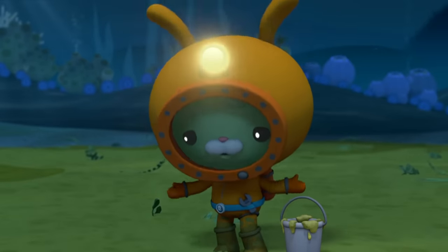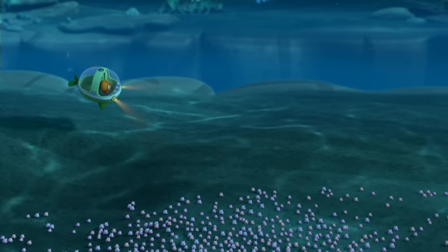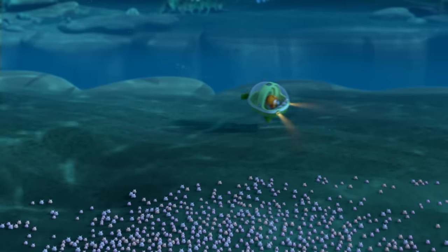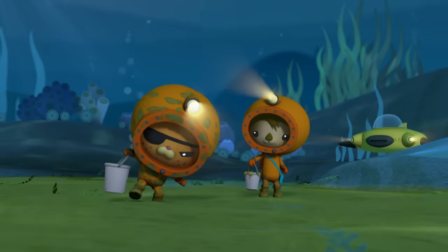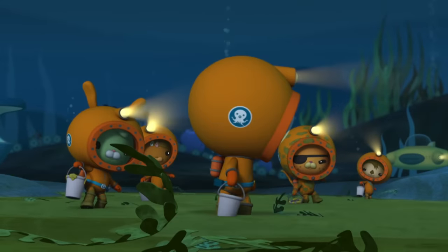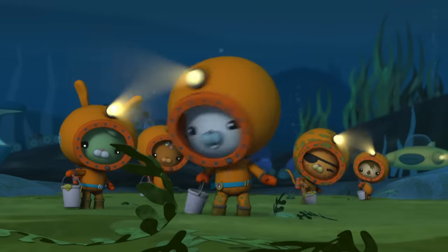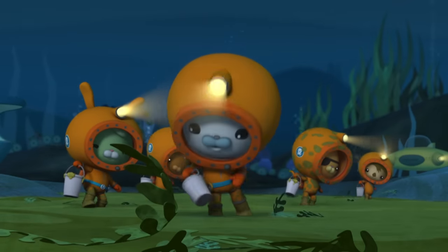It'll take forever to gather all this up. Captain, the sea pigs are getting closer to the edge. You have to hurry. But there's no way we can get this slop over to the sea pigs in time. Unless... Octonauts, stay here and load this into the gups as quickly as you can. In the meantime, I think there might be a way to distract them.